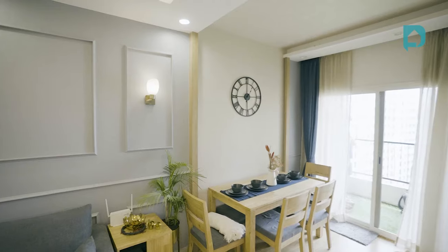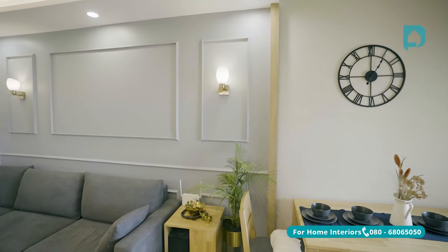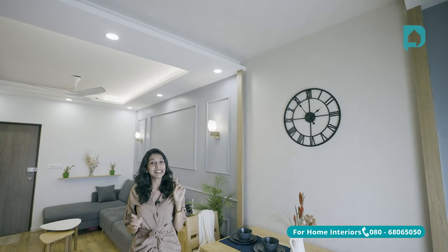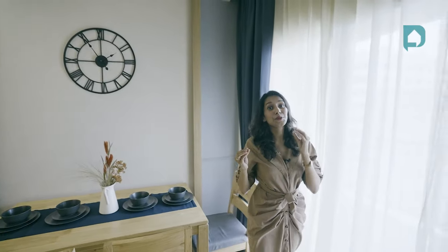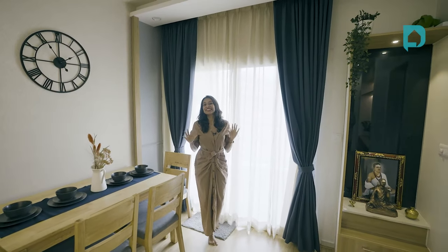By giving different wall finishes for both the places. For the dining, we've gone with a simple wallpaper, which is also continuing to the ceiling. So the false ceiling design is also quite different. Along with this, these floor to ceiling curtains in royal blue are also adding a touch of luxury to this entire space.